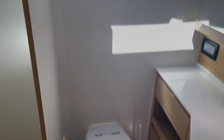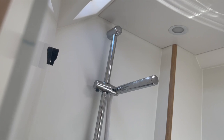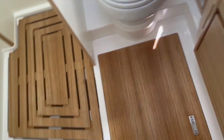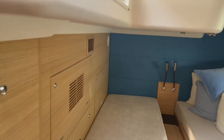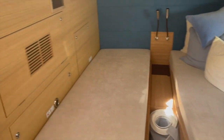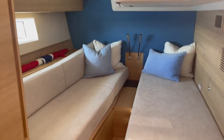And you have an ensuite, of course. You have that beautiful light coming in and a separate shower. And again, you have that wood, that solid material. And all the way in the back of the boat, you have 2 separate bedrooms. You walk through here and you have another room right here.